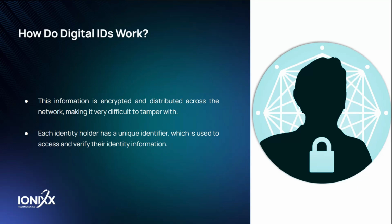From here on out, when I say digital IDs, I want everyone to assume we're talking about blockchain-based digital IDs. The title would get too long on every slide, so I kept it short. The data is encrypted and distributed across a network, which makes it very difficult to tamper with the data, to edit the data, or do any other unverified activities with that data, unless the user who owns the ID themselves is doing it.